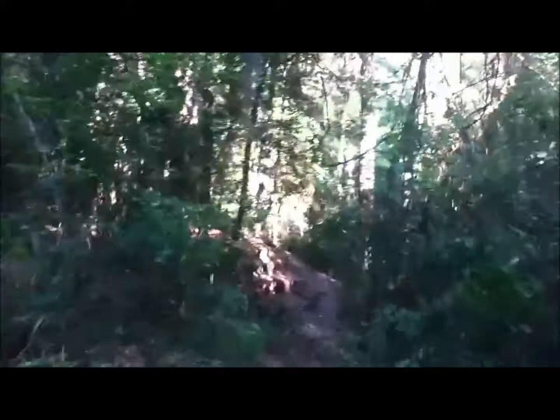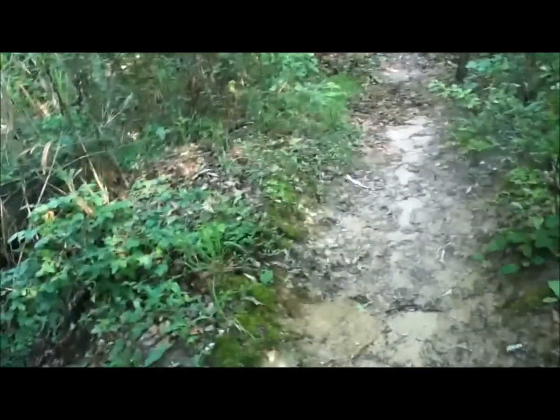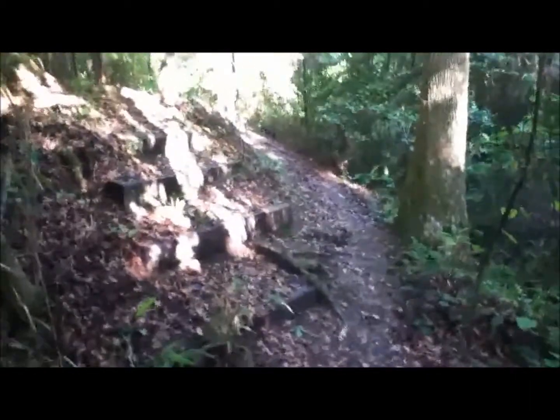So far, this is pretty cool. We got some steps up here. Sorry, spider webs everywhere. I'm gonna thank the guy that loves spider webs. So as you can see, these steps here, I'm assuming this gets flooded, and these steps here are just another way to get up here for the trail. So let's go this way.